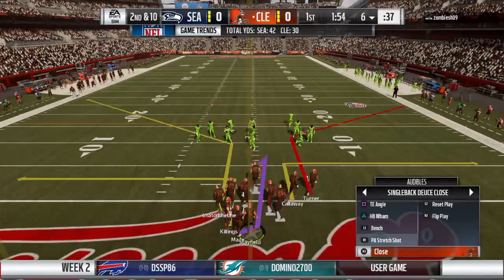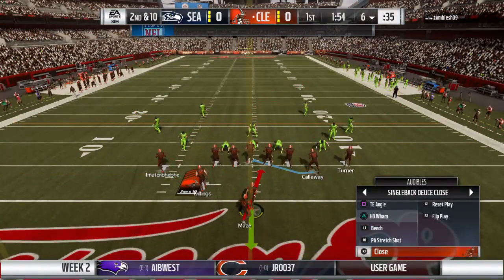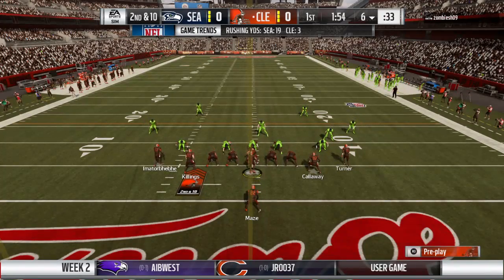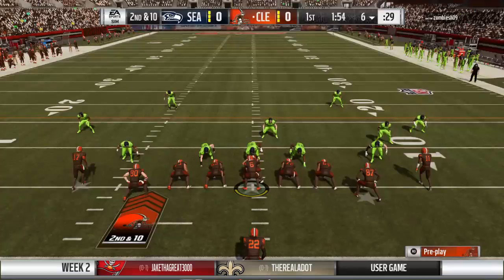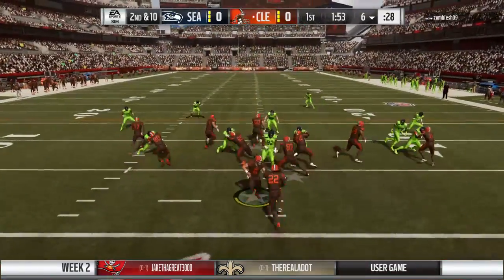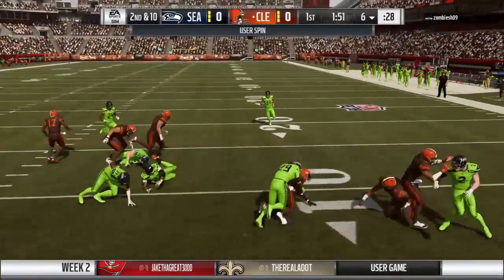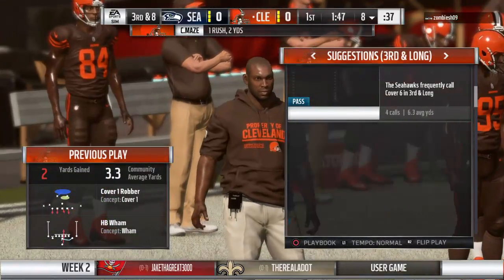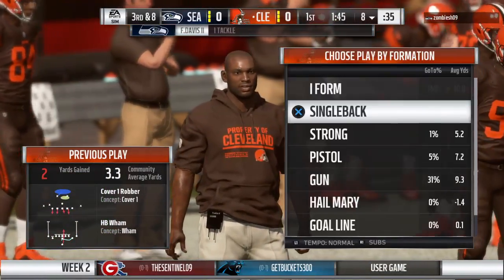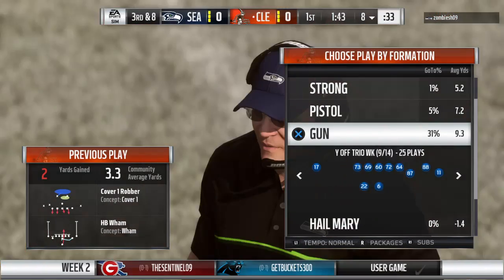An incomplete pass on 1st down. That leads to a 2nd and 10. And on the ground they go with a running back. Solid footwork, but not able to get a whole lot. Brought down shy of the 10. Just a couple on the pickup there, and now it's 3rd down.